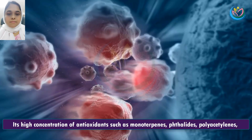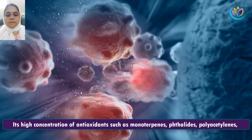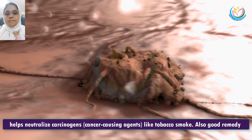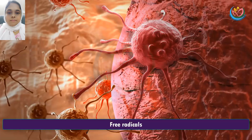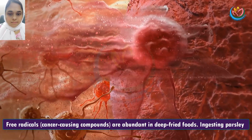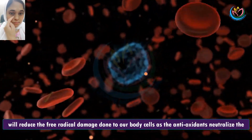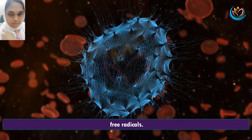Cancer. Its high concentration of antioxidants such as monoterpenes, phthalides, polyacetylenes, helps neutralize carcinogens, cancer-causing agents, like tobacco smoke. Also good remedy for lung infection or asthma. Free radicals. Free radicals, cancer-causing compounds, are abundant in deep-fried foods. Ingesting parsley will reduce the free radical damage done to our body cells as the antioxidants neutralize the free radicals.